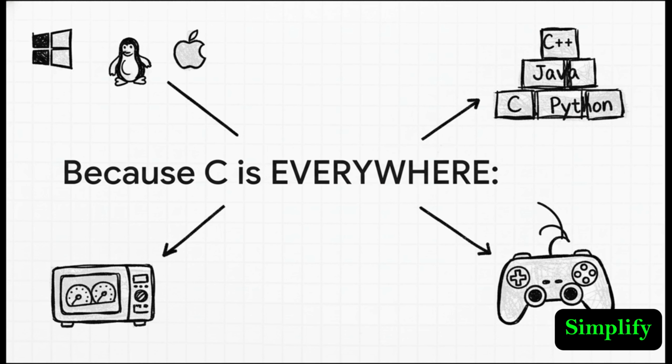Your Mac, your Windows PC, their core is built with C. That little computer that controls your microwave or your car's engine, yup, that's C. It's so foundational that other huge languages like C++ and Java were built on top of its ideas. And for anything that needs raw, blistering speed, we're talking the Linux kernel or the engine behind a blockbuster video game, C is still the undisputed champ.